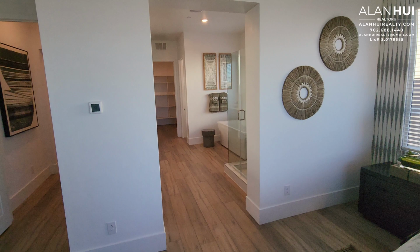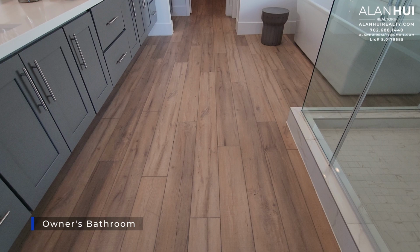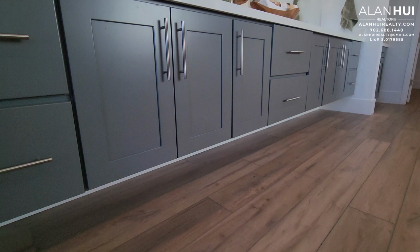And this is the owner's bathroom. The owner's suite will feature 36-inch folding vanity cabinets.